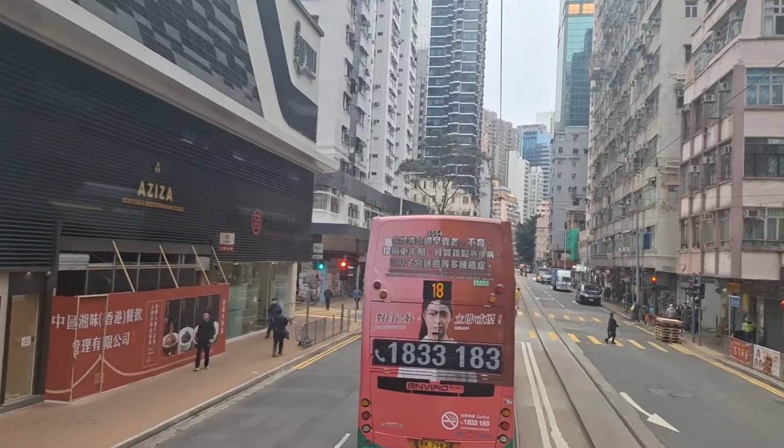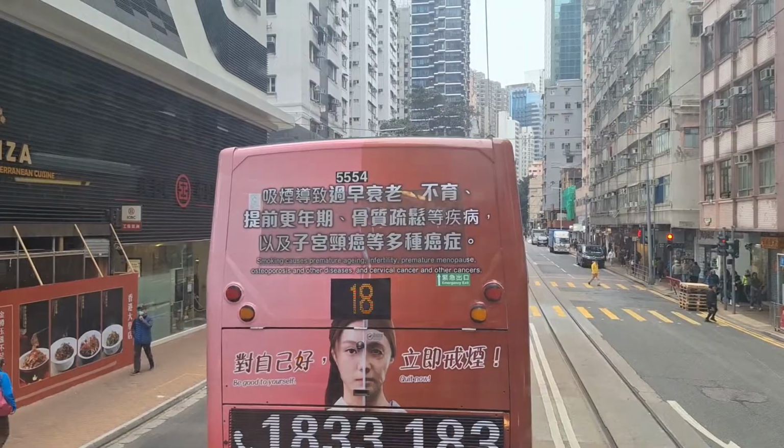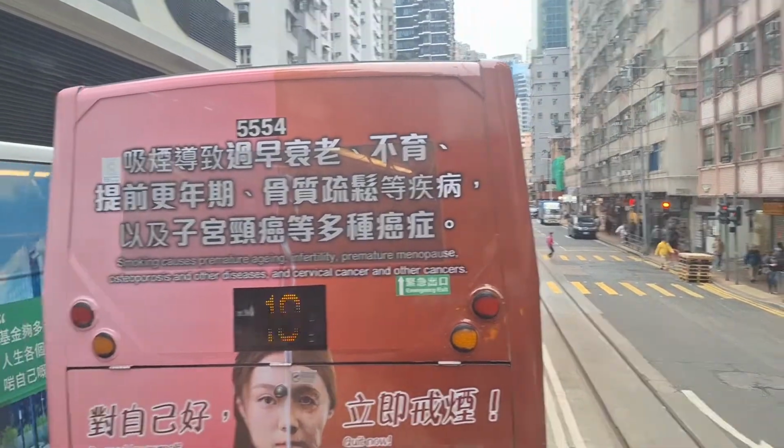That's why trams are the slowest method of travel of all time. You see how slow this is? So that's why I don't blame Adelaide trams for being so slow already. This is definitely way slower than that.